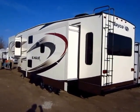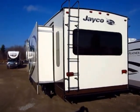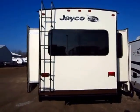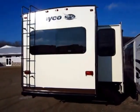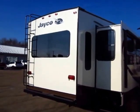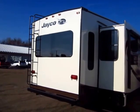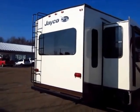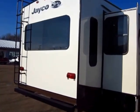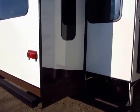But what you need to ask is, was that RV 0 degree tested? This RV is. Jayco 0 degree tests and 100 degree tests all of their RVs to make sure they maintain a comfortable cabin temperature. That's the question you got to start asking yourself. So you think, well, if the R factor in the roof they're saying is lower, how are they still achieving that? Because it's not just the roof, it's not just the floor. Although this does have an insulated, forced air heated enclosed underbelly.